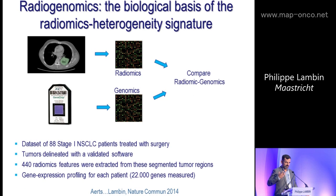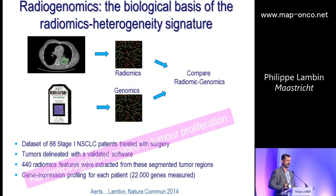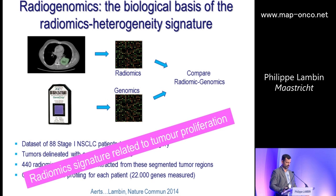So to try to understand the biological basis of this, we had another data set where we did operate on the patients. We had high-quality CTs and gene expression arrays, and to make a long story short, we found that this radiomic signature with only 4 features is actually related to tumor proliferation.